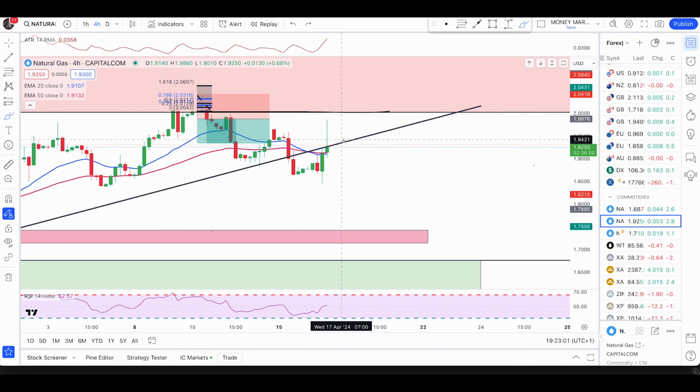So very important again, as long as we are below the trend line, we are not going to look for the bullish trade. For the bullish trade, very important, break above the trend line and above 50 EMA and also above this little wick. In that case, I will start to look for my pullback entry bullish.